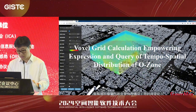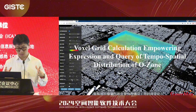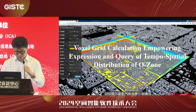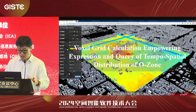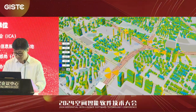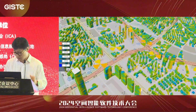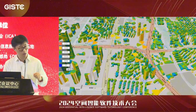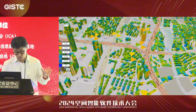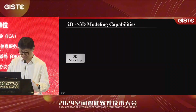As we see in this picture, we can see the distribution of the atmosphere or certain oxygen and how it's distributed over time or other aspects. And here's another case we use in telecommunications. We can overlay the field model over the buildings so we can see the distribution of the signals, which helps to optimize the network.